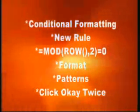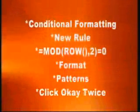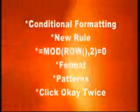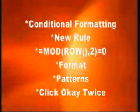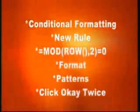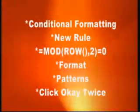Another tip to make your spreadsheet a little easier to read is to shade every other row. That makes it easier on the eyes to follow the work. Here's how to do it. First, click on Conditional Format. Choose New Rule. A box will pop up. You want to choose Use a Formula to determine which cells to format. Then you want to put your formula in. You see that formula there on your screen.